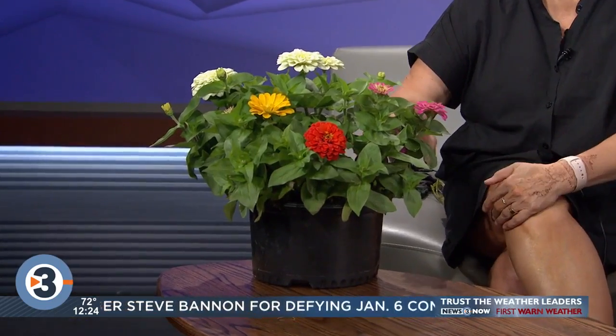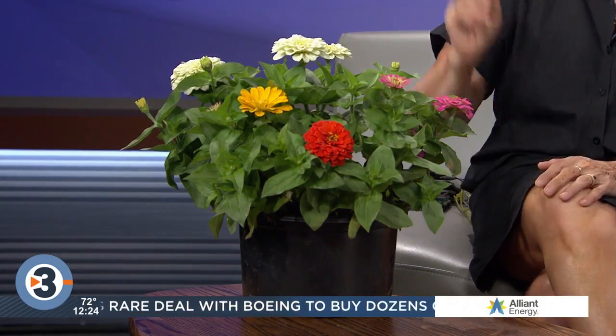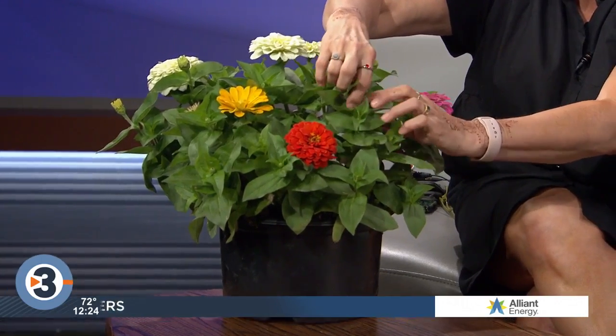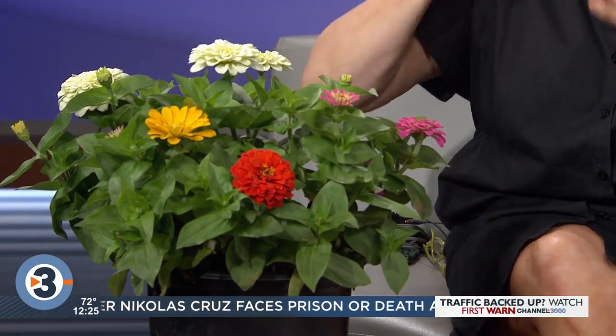So today I brought a zinnia. This is one of my favorite annuals because it will bloom all summer long and loves the heat. Sometimes it gets a little powdery mildew, but not if you keep it in a full sun spot. And the way it blooms all summer is when these flowers finish up, if you cut them back to just where this next pair of leaves are, you'll get another bud, two buds that come out and will flower again.